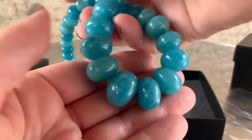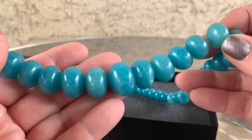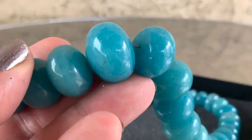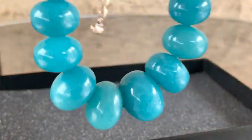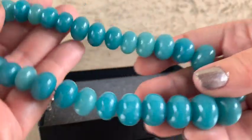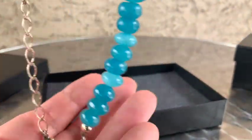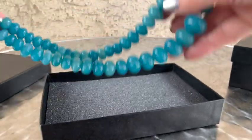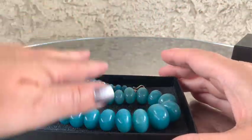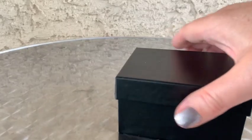This one is gorgeous. Very heavy, very, very cold to the touch. I think this one's really special. Really sunny and summery, and you could wear it anytime, certainly. Graduated beads. I thought that one was pretty spectacular. And then we have one last thing. Let's see what it is.